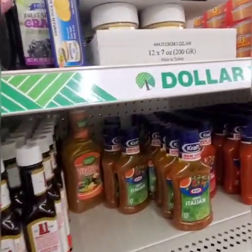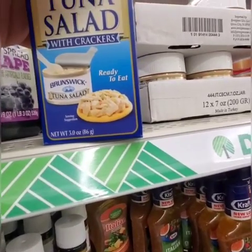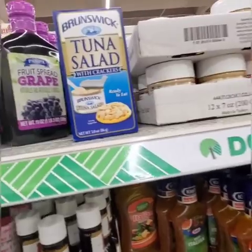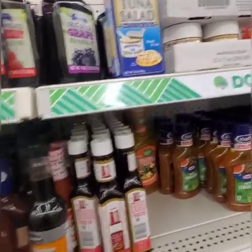My husband was asking me about these. They sell them at his job. Oh, that's Brunswick. He's a name brand person, so let me walk away. He won't entertain that, but I thought it was Bumblebee. I know I've seen it here.